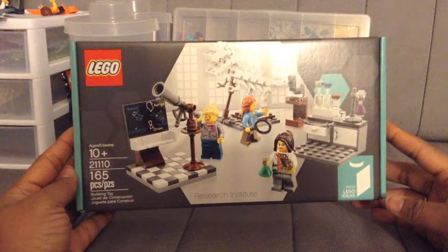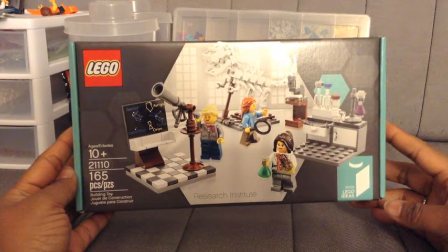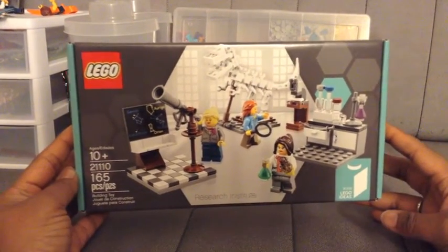I just received in the mail the Research Institute set 21110. And I am super stoked to have this.